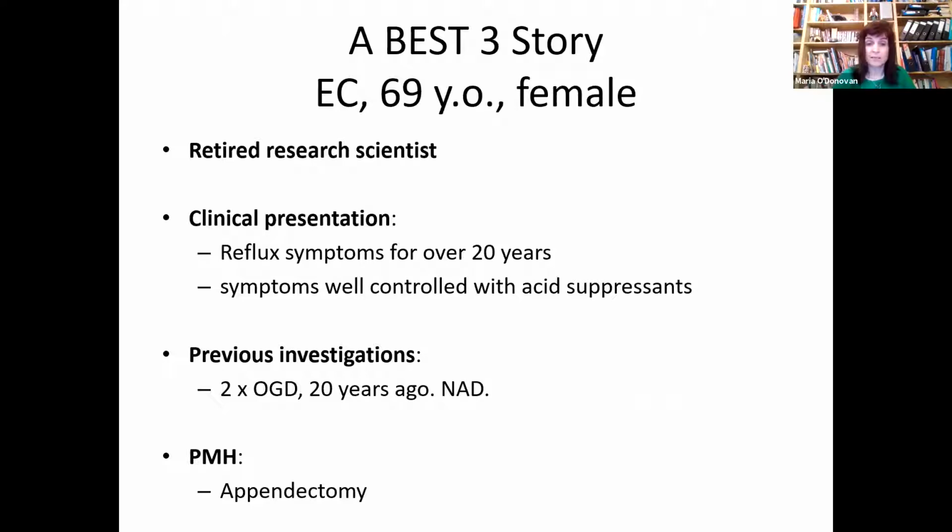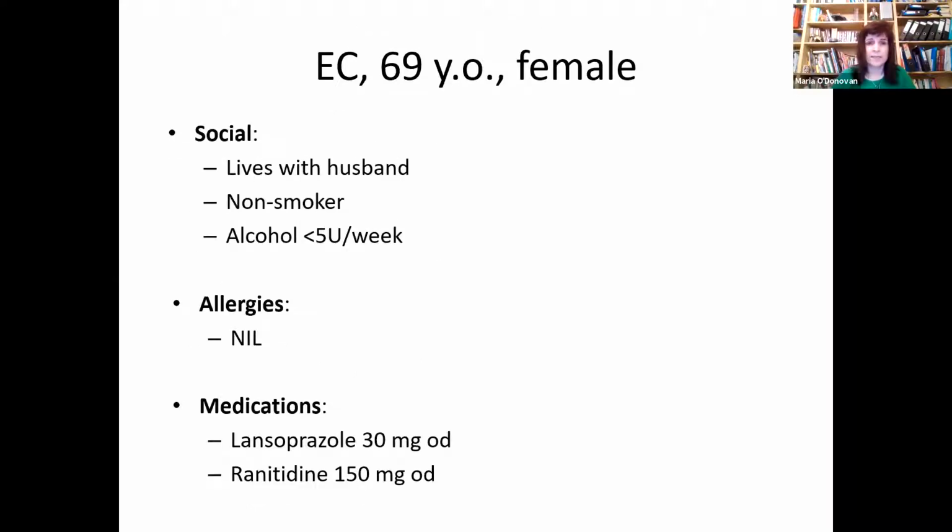She had previously been investigated. She had an endoscopy over 20 years ago, and this was entirely normal. She had an endoscopy on 2 occasions, and both of these were normal. Her past medical history was not significant. She had had an appendicectomy, and that was it.